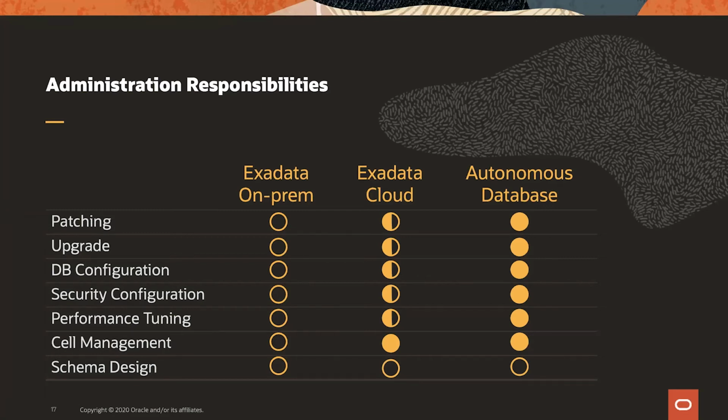Now, I just wanted to compare the three platforms in terms of administration capabilities. You have your Exadata on-prem, Exadata cloud, and autonomous database. In Exadata on-prem, we used to do all the administration activities like patching, upgrade, configurations, everything. When we move to Exadata cloud service, it is semi-automatic. Some tasks are fully automated. For example, the infrastructure management is automatically done by the service. For the rest of the tasks like patching and upgrade, we are responsible, but the service provides tools and APIs to easily perform these tasks or build automation for them.